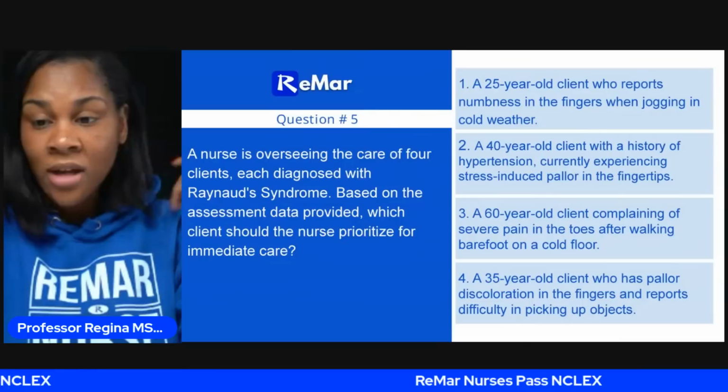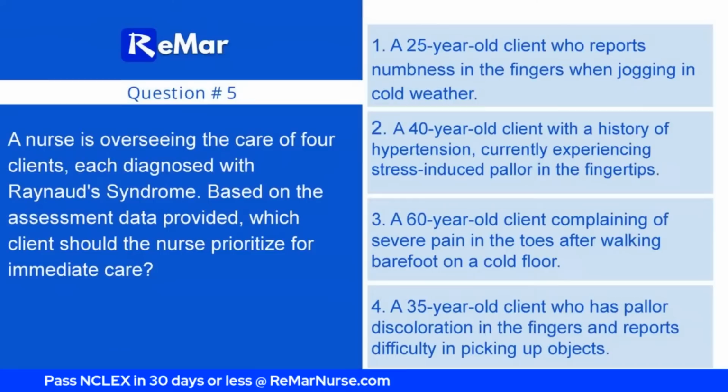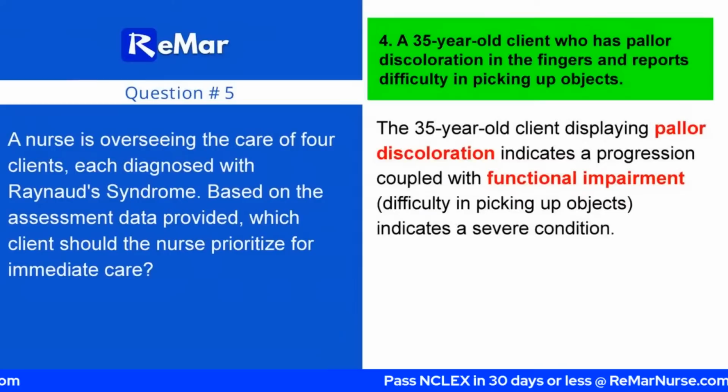Some of us never had these questions before. So we're struggling. If you feel like you're struggling, that's good. You're working out. You're in the right place. Okay, you're training. You're getting those muscles stronger. The correct answer here is, guess what? It's number four.